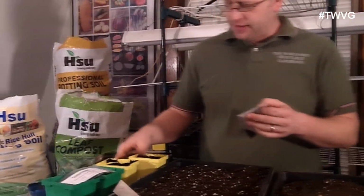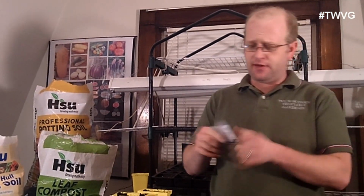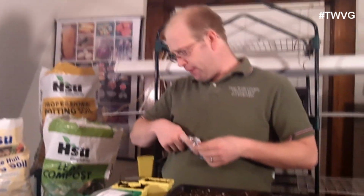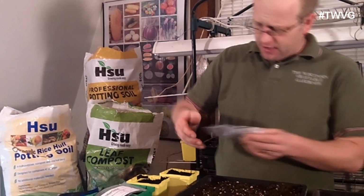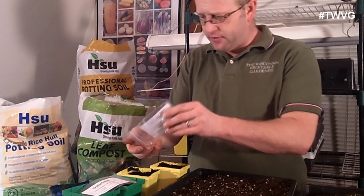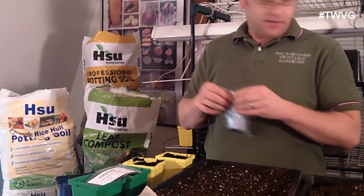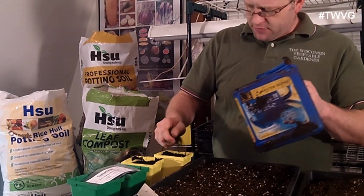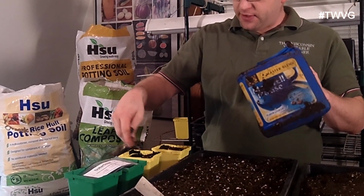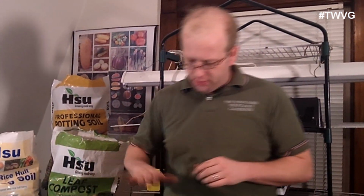Now with these smaller containers here, I'm just going to put about a dozen, or about 8 to 10 seeds in each one of these, and then I'm going to top them off with a professional potting soil, just to have a top dressing on them. I don't need thousands of these. I just want to plant a couple of them in each of them, and then just top dress them.